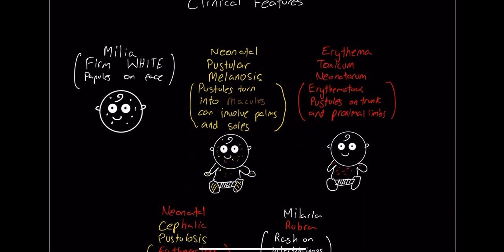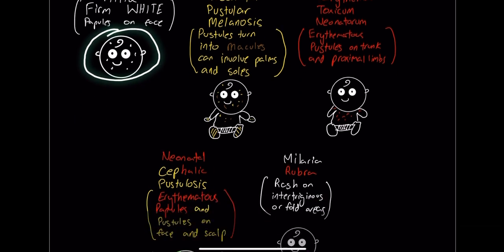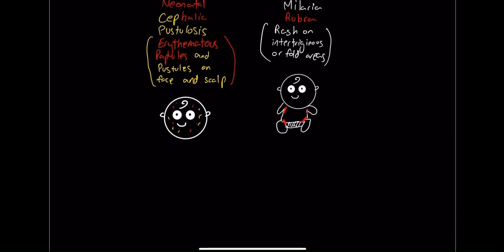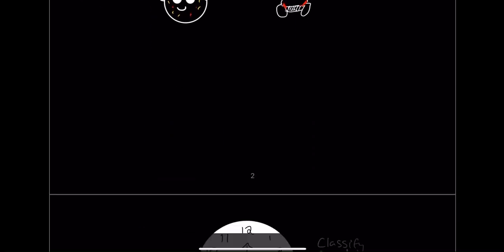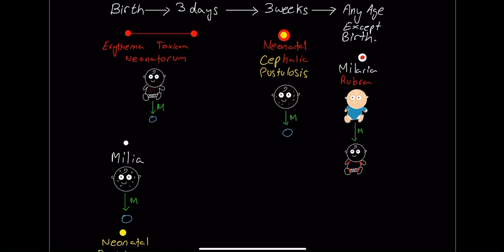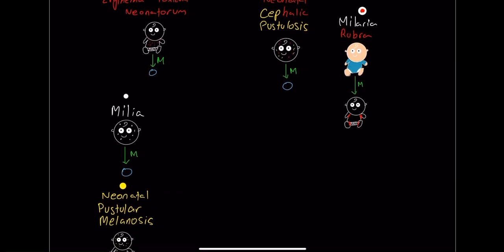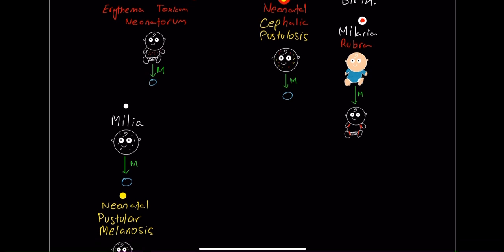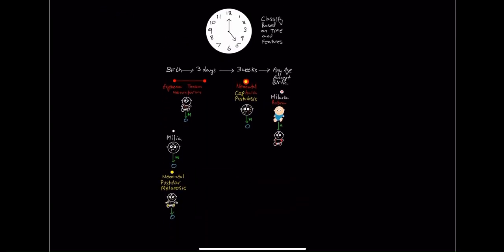And again, here's an overview of all these babies over here. In case you're confused about the specific condition and how to treat it, just know that most of these conditions are just solved by observation. And there you have it.